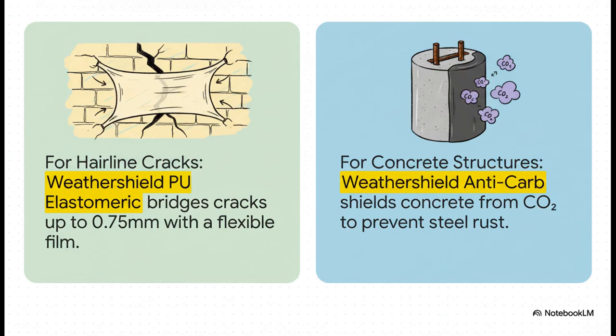And this shows those specialist tools perfectly. On the left, you've got PU elastomeric. This stuff is like a flexible bandage for your walls. Its film is so elastic, it's designed to literally stretch over and seal those annoying hairline cracks, hiding them and stopping water from getting in.